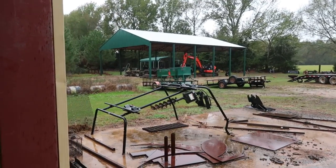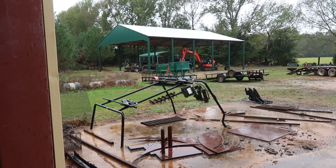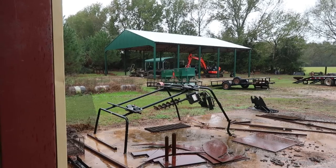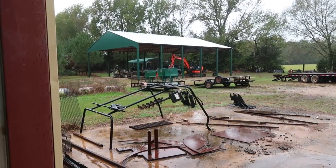Those are some very nice feeders. They have a few things on them that I didn't realize they had when I went down there and bought them. I'll show y'all that when I go to set them up. You can see the solar panels mounted to the side of them right there. I'll go over them when I get them set up and put the corn in them.